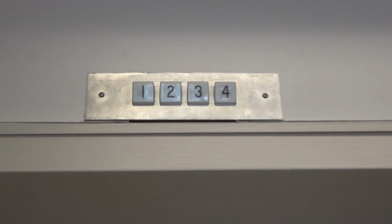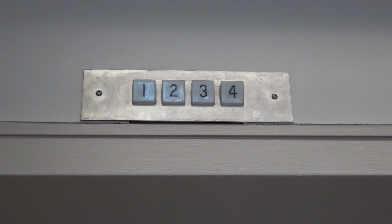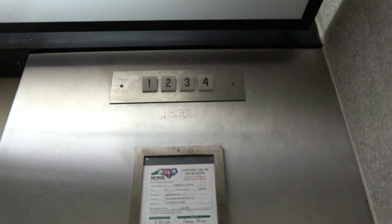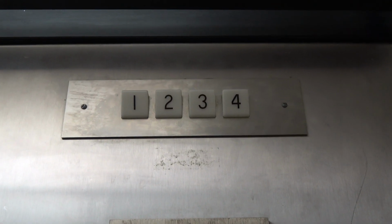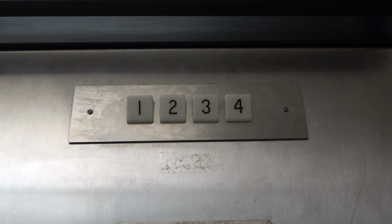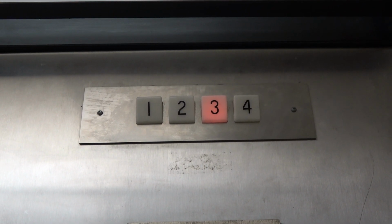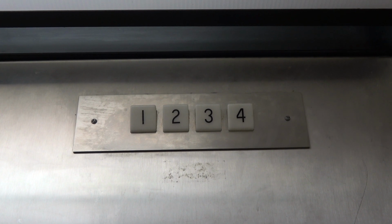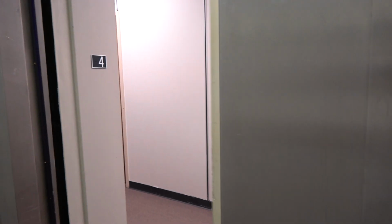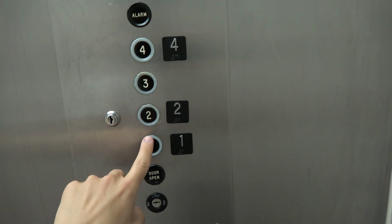You can already hear the sound. Oh yes. Good, we don't have a fan, so we can hear the motor. What? That was quite a motor. Barely hear it.